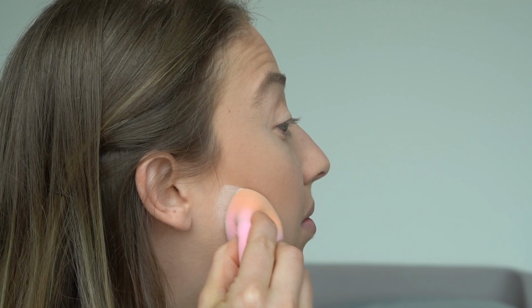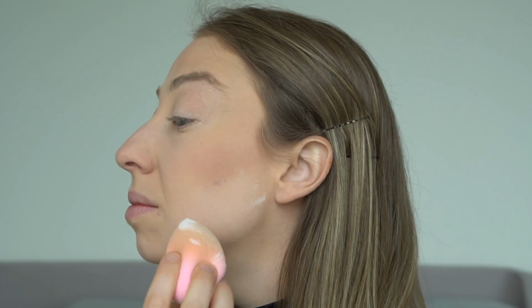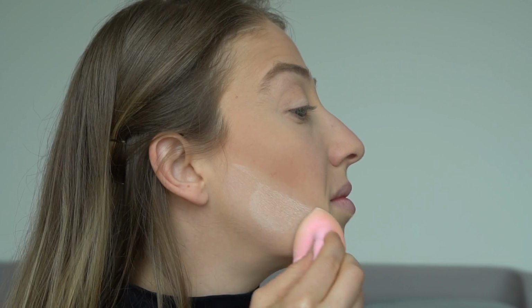Okay, so now I've added contour to my face and I just want to clean it up a little bit. So I've noticed that if you go back with your damp beauty blender and a little more of the e.l.f. powder, you can really sharpen up the contour and even get a little more finish to the skin. We're just gonna let that sit for a little bit. Silly, I know.